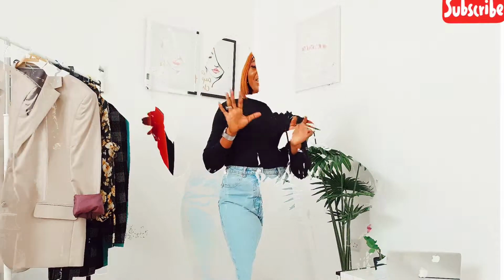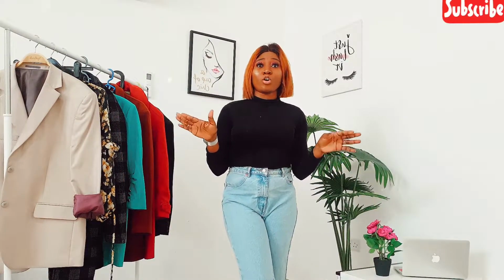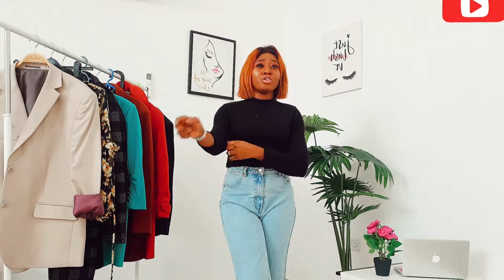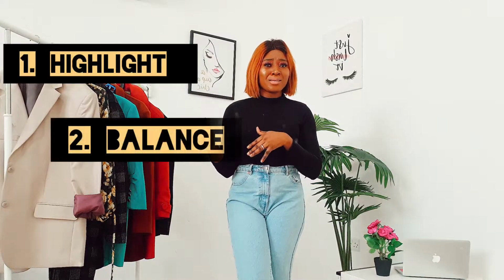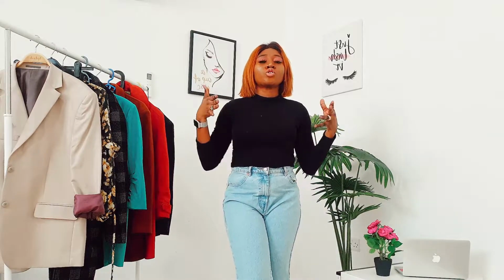Before I move on, I would also like to talk about the most important thing when it comes to dressing up. Whichever body type you have, the first thing you need to know is I always highlight, balance, conceal or cover. Those 3 rules work for every body type. You need to know what to highlight. Highlighting means what you want everybody to see the most. Balance is always creating a balance in every single outfit that you find yourself wearing.